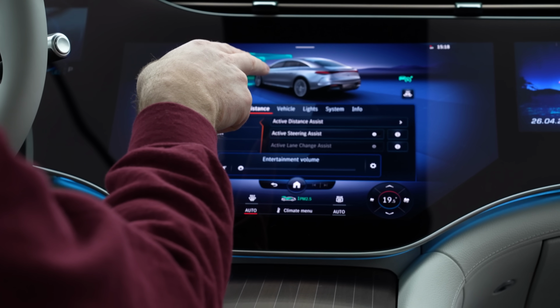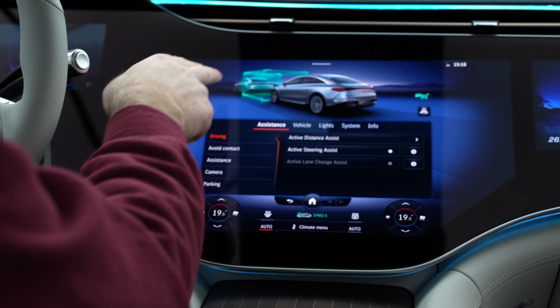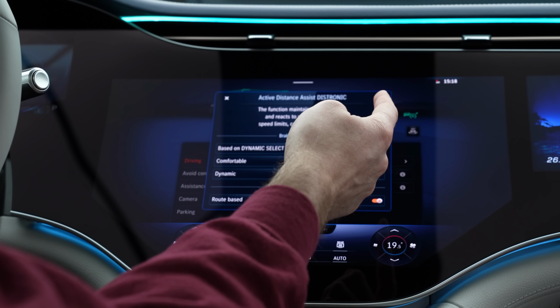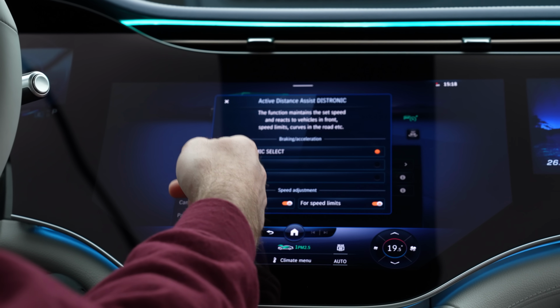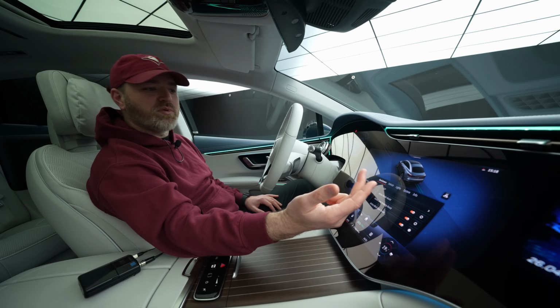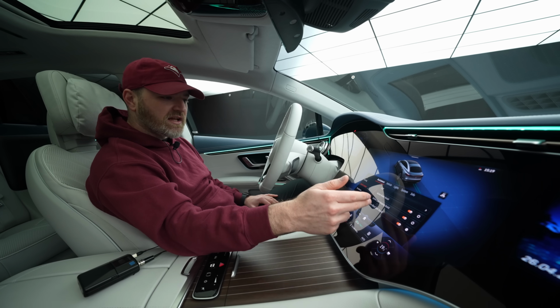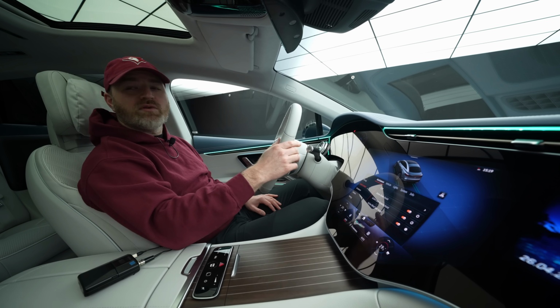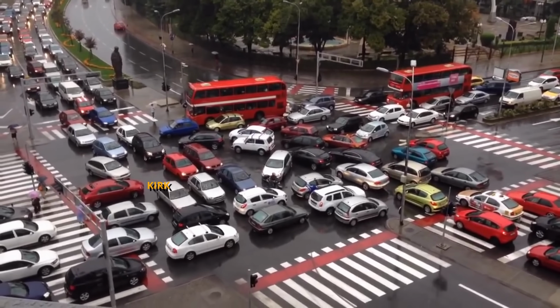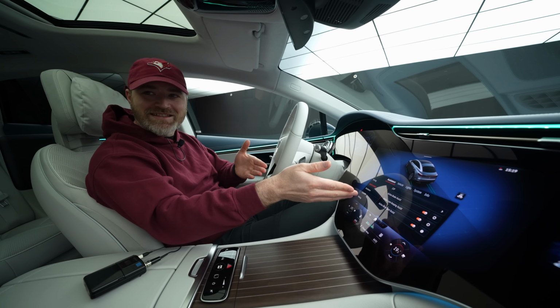This showcases some of the tech. You can see here the distance control from the vehicle in front, driving assistance, active distance assist, dynamically selecting, comfortable. I mean, there's so much configuration available in here. Active brake assist, lane keep assist, blind spot assist. Just what Kirk needs on the highway with the commute, right? It's stressful. You need the assistance.